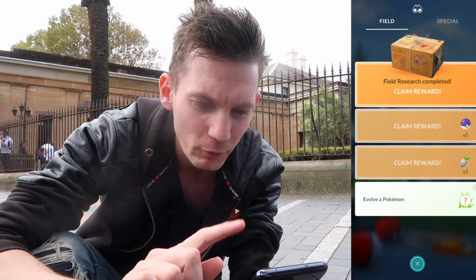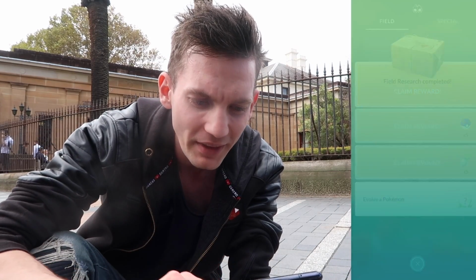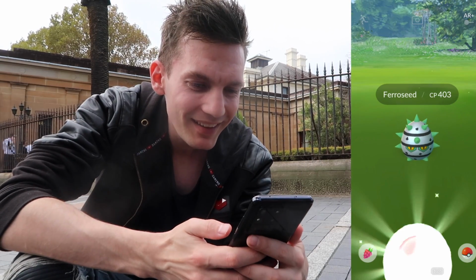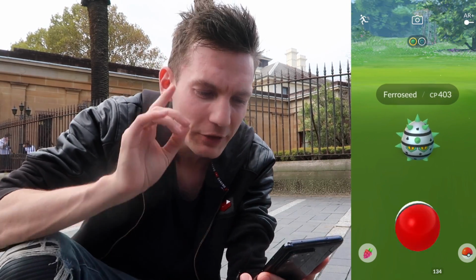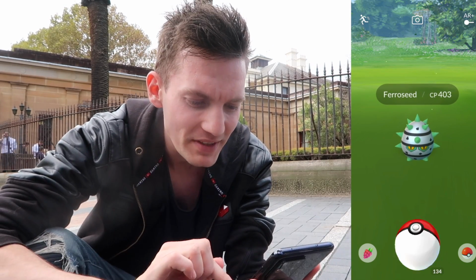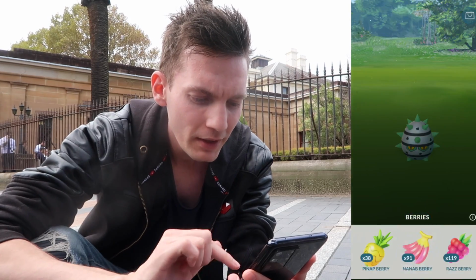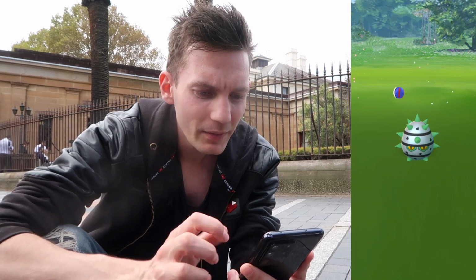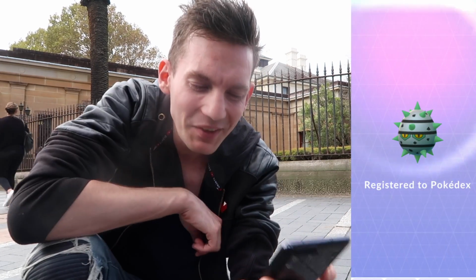So naturally, I sort of just sat down, we had a breather, and I opened up my field research where I found a Pharaoh seed. What is it? It's Pharaoh seed. Not too bad. I don't think I've got a Pharaoh seed. If I do, I didn't catch it because I don't remember seeing this at all. So let's go a great ball. Rise it up as well. And there we go. Got a Pharaoh seed in the bag. Yeah, I told you. I knew I didn't have one of these.